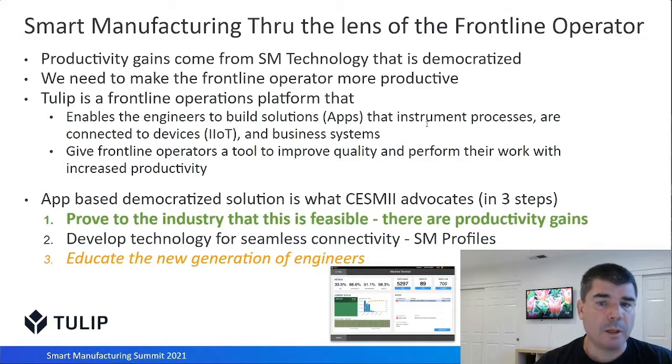One of the things that I do as we build Tulip as a company is recruit a lot of people, and I am actually surprised by the entry-level engineers that I talk to, their lack of knowledge around smart manufacturing. They don't know what Industry 4.0 is. They're very digitally native, but how it applies to manufacturing, what they learn is the traditional stuff. So, as a startup, Tulip was born in academia, MIT specifically, and of course with that we're very active with universities and outreach programs, etc. And we do a lot there.